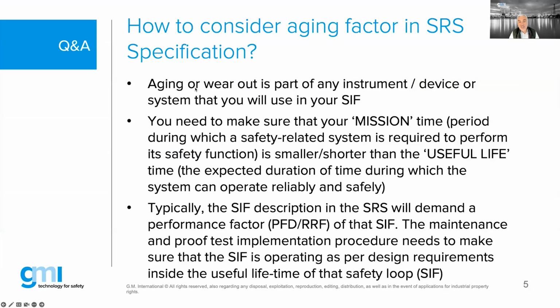All right, so aging, in other words wear out, is part of any instrument or any device or any system that you will use in your SIF. Classically, when I'm in front of a training class, many engineers are blindly focusing on frequencies, on PFDs, on probability to fail on demand. Then I'm asking the class, can all of you experts here define when you will die? Of course, some people start to laugh, some start to get worried. I say, you don't have to worry because we cannot predict that.